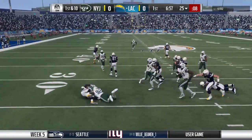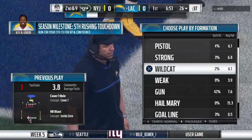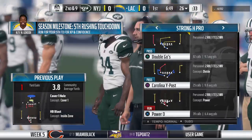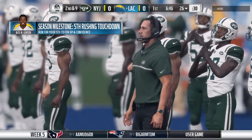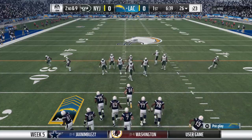They'll run. This is Melvin Gordon, and he'll get this one up to the 26. Just a yard on the first down carry, so it's 2nd and 9. Nice job by that defensive front there to hold him to a short gain on first down. Well played, I must say. Yeah, only getting 1 yard. There was no room to run.